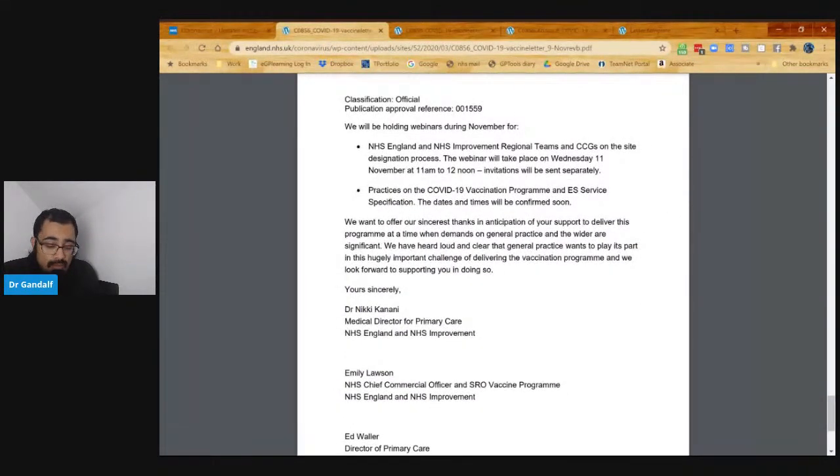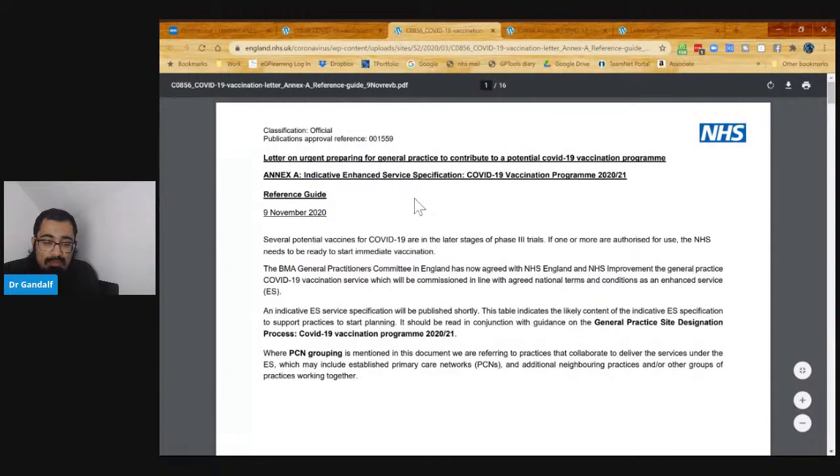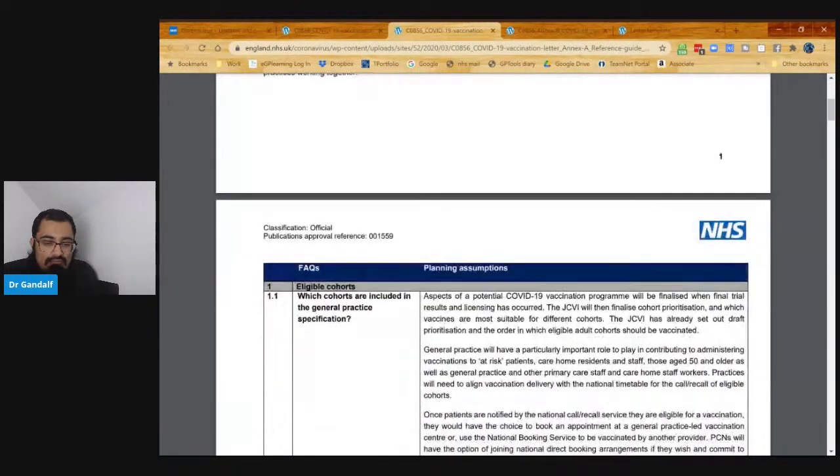However, what is clearly more important is having a look at the more detailed specifications. So we're going to do that right now, having a look at letter Annex A. This is the indicative enhanced service specification for the COVID-19 vaccination program 2020-21. In terms of this document, it's a bit longer.